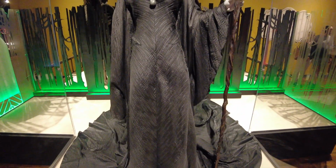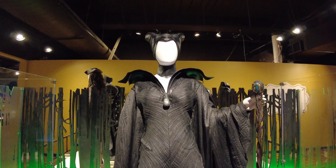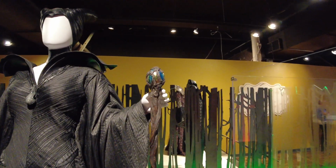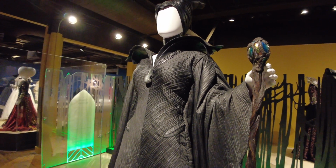This is just like pristine Maleficent. That is unreal, all the way up to her horn wrap. Look at that. Incredible.